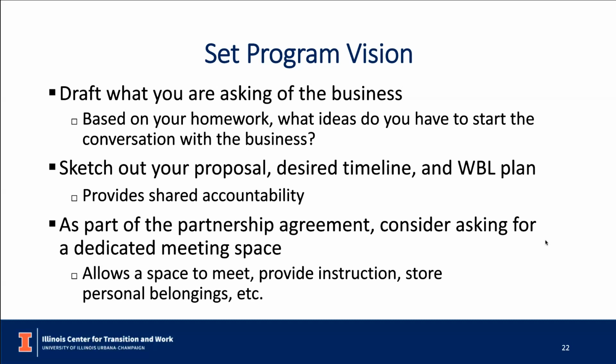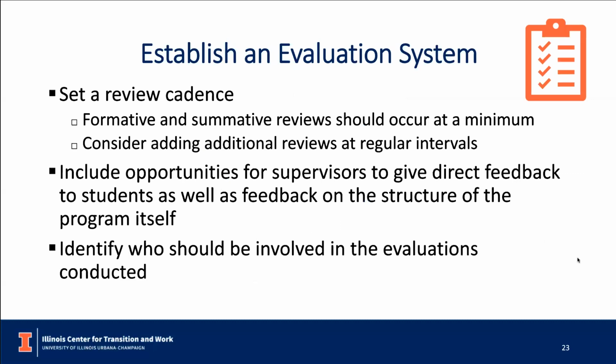Just thinking about a space where you might want to be able to meet with students or provide instruction or little training opportunities throughout, or store personal belongings. That's something that benefited me a ton personally when I had work sites, was having that dedicated space. Because if you are spending all day, it's hard to feel like you're on top of everyone when you do need to, because you will at some point need to gather your group, right? And having a classroom of students in the middle of a workplace can be a little intrusive. So something just to consider, if you see that might be a potential, build that into your partnership agreement.